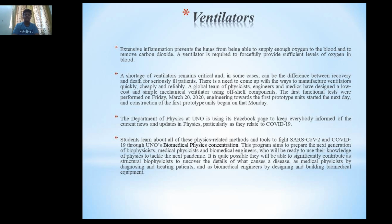A global team of physicists, engineers, and medical experts have designed a low-cost and simple mechanical ventilator using off-the-shelf components. The first function tests were performed on Friday, March 2020.